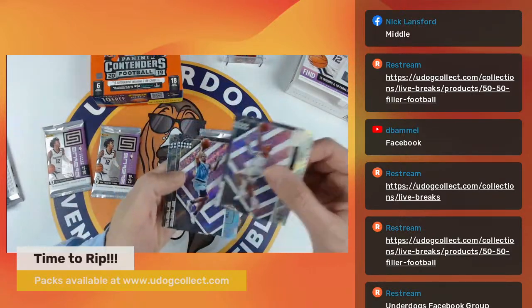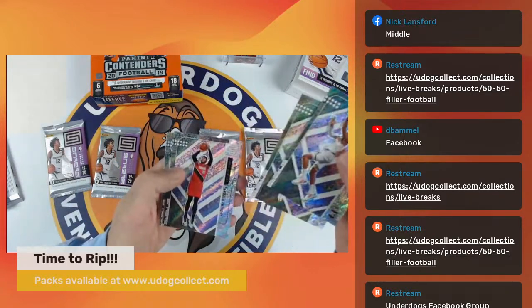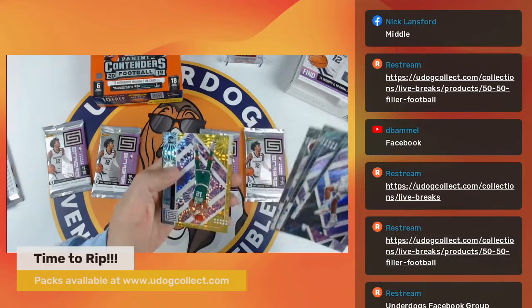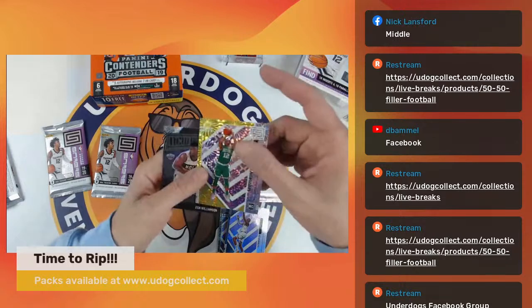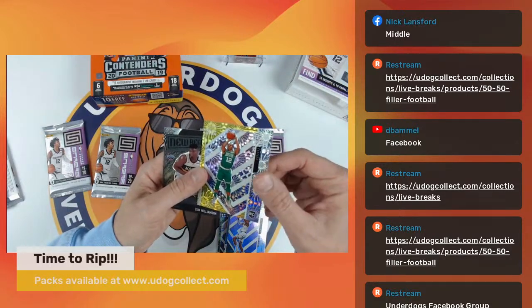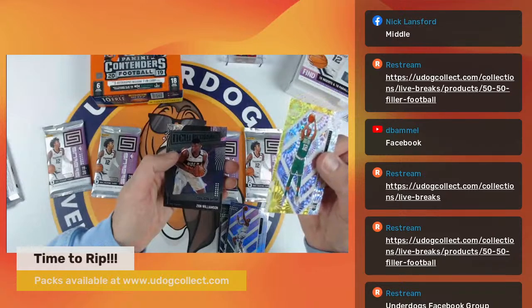We've got an RJ Barrett rookie. It's pretty good. Well, Anthony Melton, Carmelo Anthony, Donovan Mitchell. Oh, nice. Look at that. That is a 1 of 10 Grant Williams rookie fireworks and a Zion Williamson.